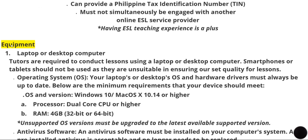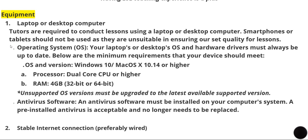So let's talk about the equipment. First one, you should have a laptop or a desktop computer. Tutors are required to conduct lessons using a laptop or desktop computer. Smartphones or tablets should not be used as they are unsuitable in ensuring the set quality for the lessons. Operating system: your laptop or desktop's operating system and hardware drivers must always be up to date. Below are the minimum requirements that your device should meet.